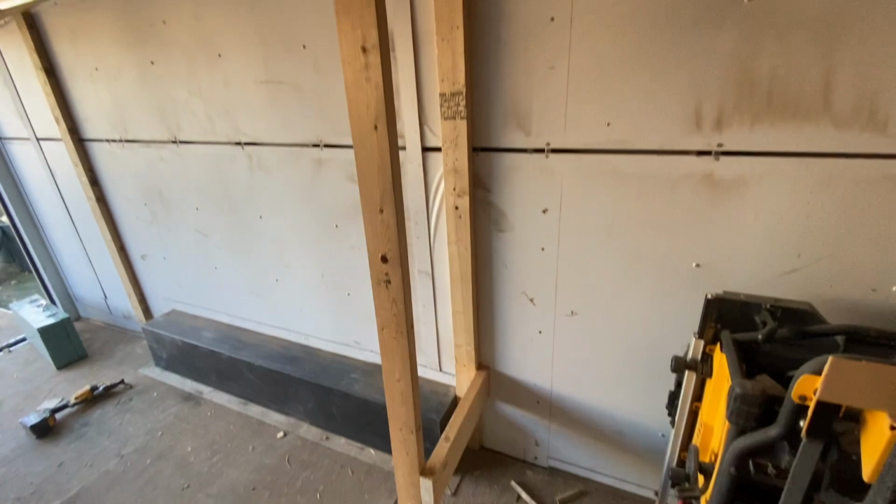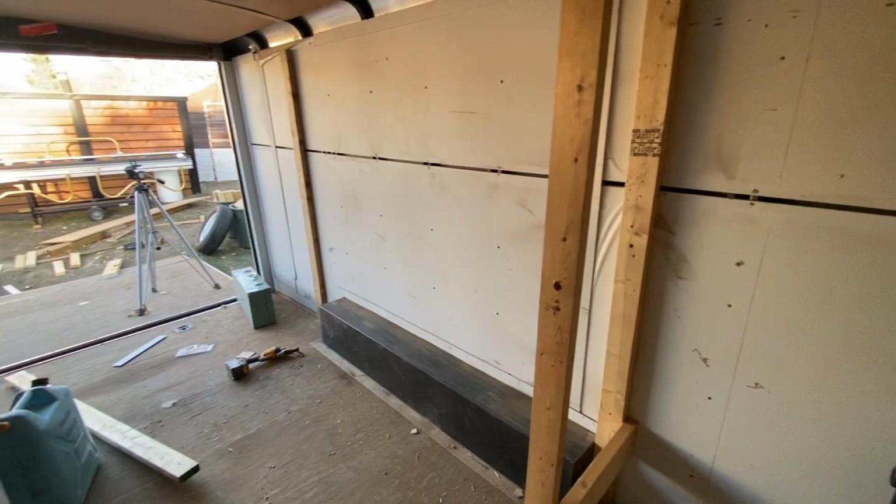Just mark out whereabouts the shelves are gonna go. That'll be the first one. Then I'll have the top one just to hold this steady. But yeah, it's coming along good. So it's starting to take shape here.